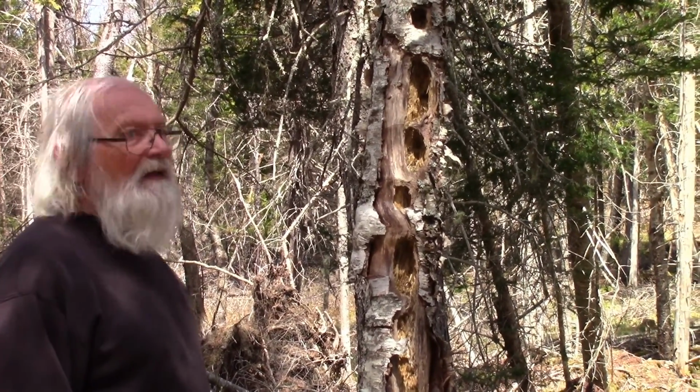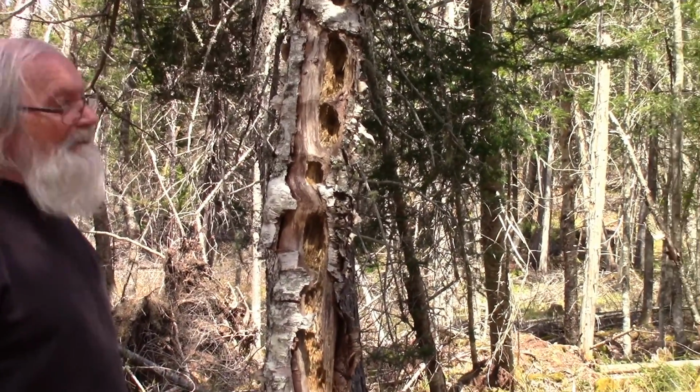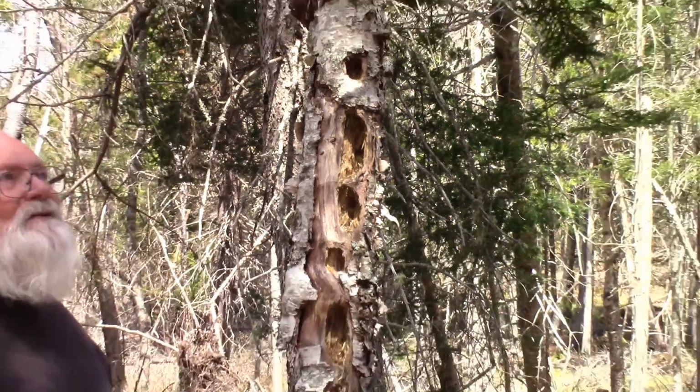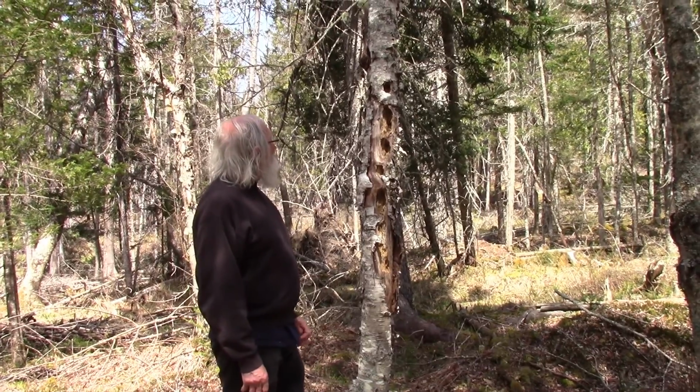I know you can tell what type of woodpecker by the shape of the hole, but I can't. Nope, not me. I'm lucky to identify the tree. Well, and all the little critters.